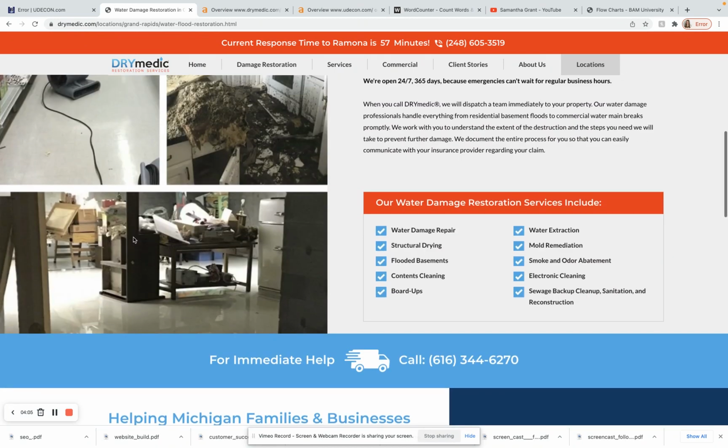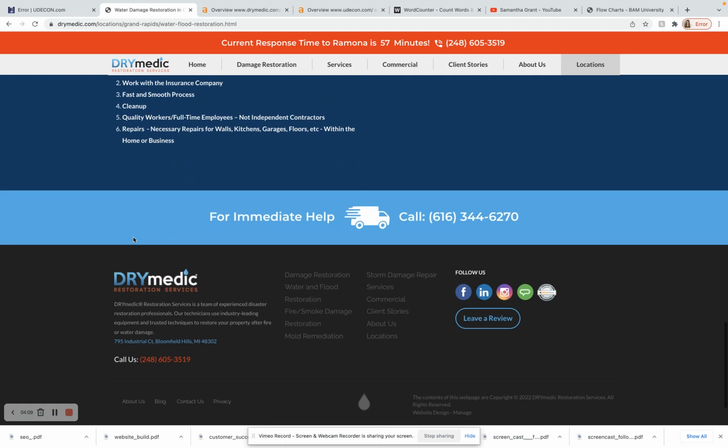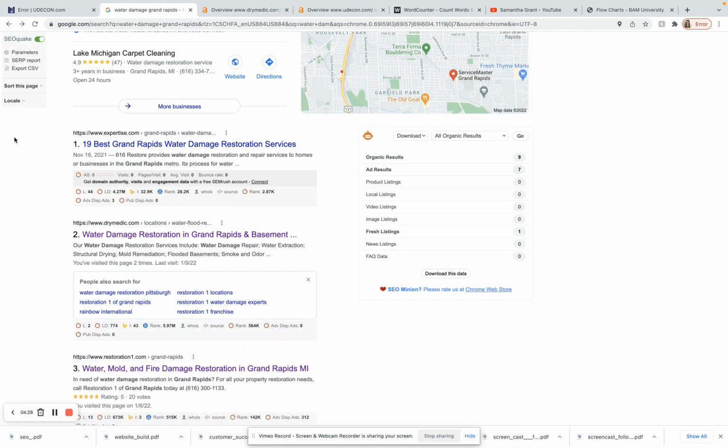And so their site looks pretty good. You can see that they have a decent amount of content, but actually not quite enough. I did a word counter search on them, and I believe they have around 790 words on this homepage. So they don't even have the bare minimum for Google standards, meaning that it would be extremely easy to beat them out content-wise.